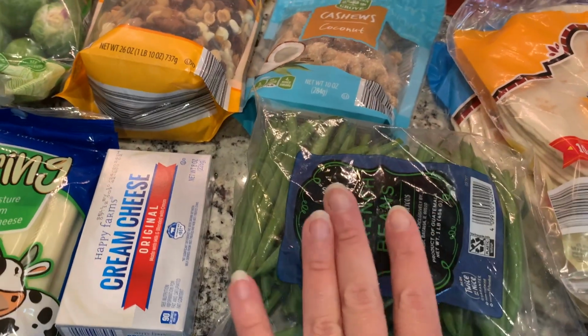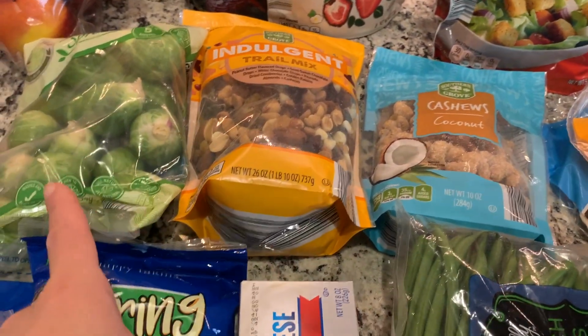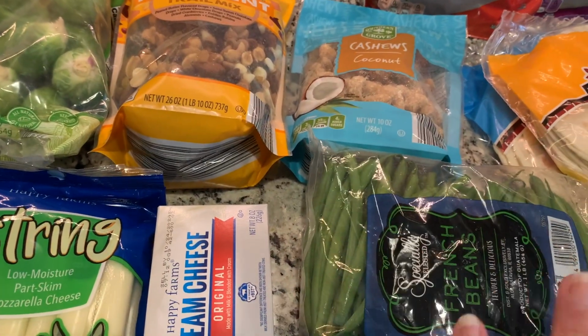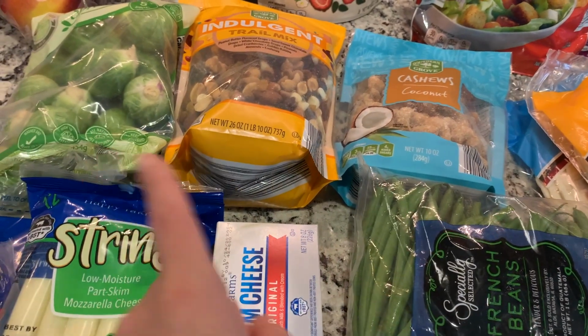Okay. I bought some green beans and some Brussels sprouts to do with dinners. I'm not a Brussels sprouts fan, but I thought I could do some roasted veggies with the Brussels sprouts and green beans. Then I could do like a similar deal with them. Just some for me, some for him. He likes green beans too.